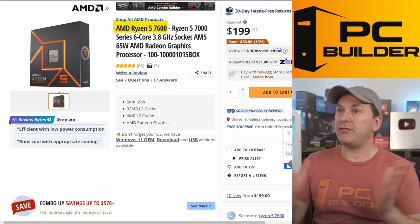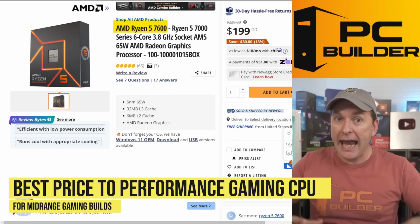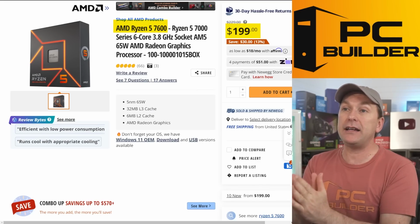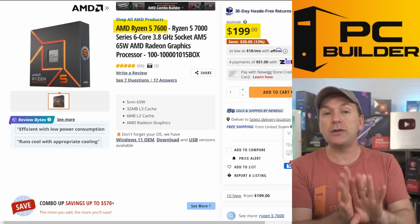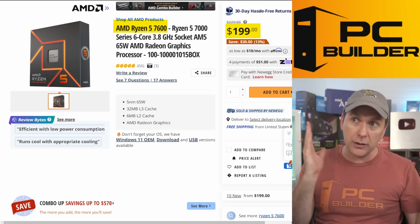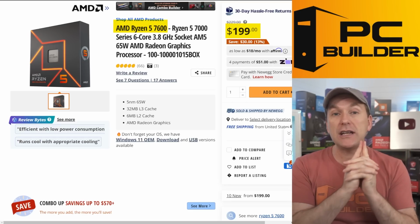Let's punch through the rest of the platform. We went with a Ryzen 5 7600, which is just the best price and performance gaming CPU in the mid-range right now. Hands down. Intel just has nothing to compete with this unless they massively cut prices, which I think they should do. But $199 for the Ryzen 7600, you can get it at Newegg or Amazon. Remember, there's no difference between the 7600 and 7600X other than the 7600 comes with an included stock cooler. And you're going to want to turn on Precision Boost Overdrive. There's only a tiny little difference between the two. At $199, just get the cheaper of the two.